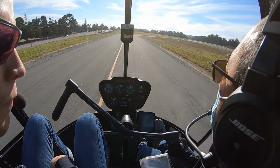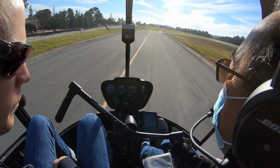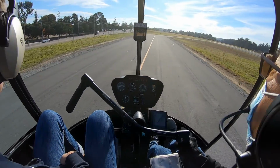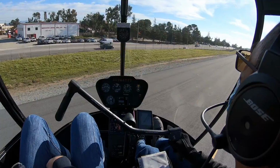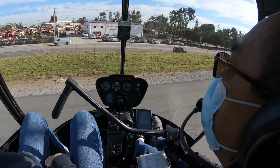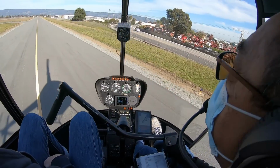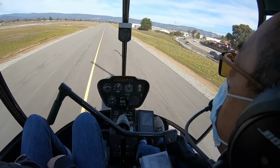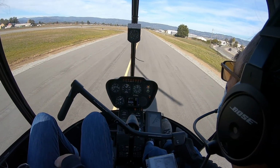Alright, what do you want to do? Slope, running landing. Yeah, let's do running landing. Didn't do too well on that last time. All right, so crosswind's clear. Oh, somebody's in the turning downwind. All right, downwind. Otherwise, it's clear base. Okay, somebody. Train about to take off.